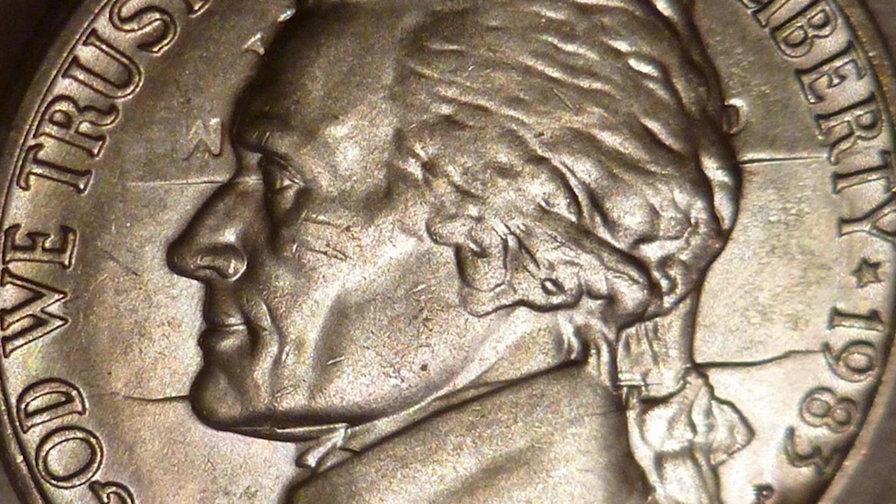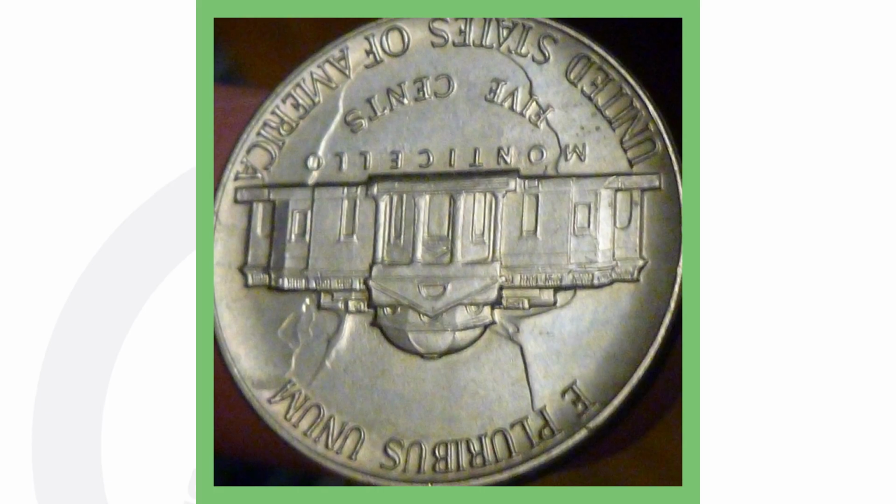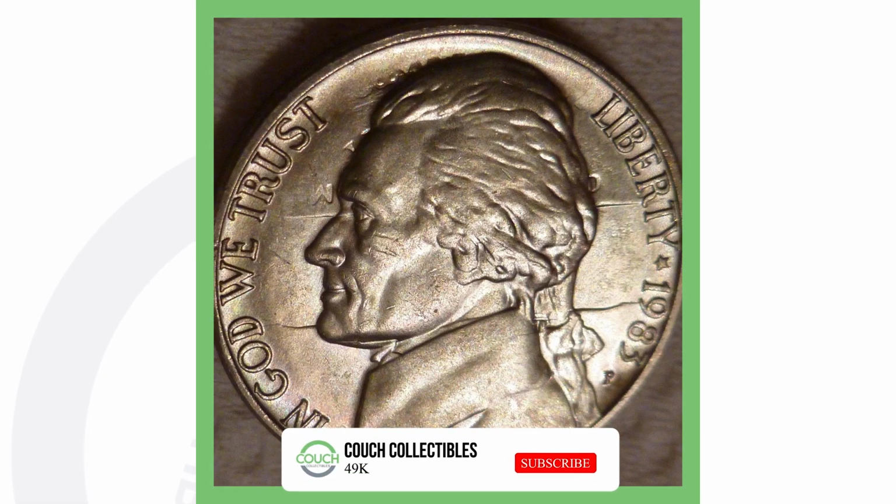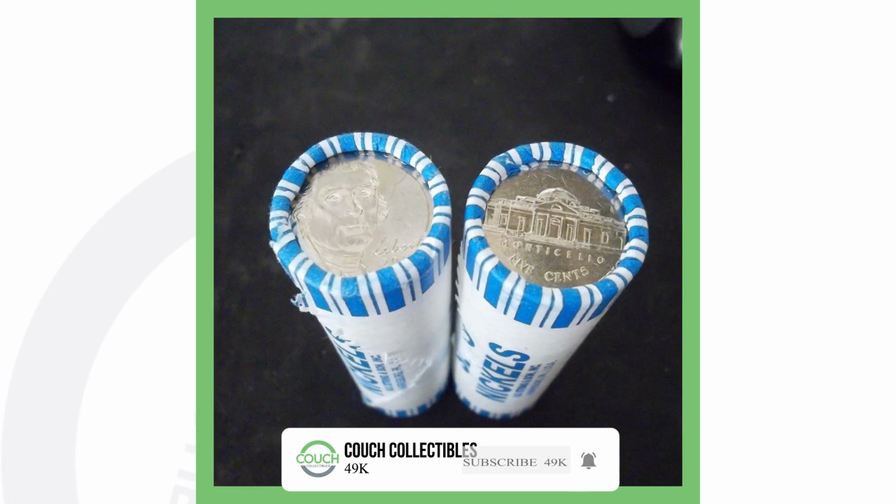Now this nickel has a die clash taking place on it. You can see here on the front of the quarter, the reverse coming through there, and then on the reverse of the quarter, the outline of Jefferson's head there from the front design of the nickel. So that's pretty cool error. Now this nickel here sold for over $325.